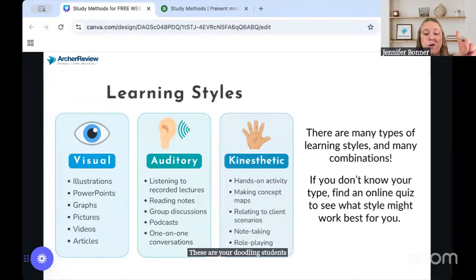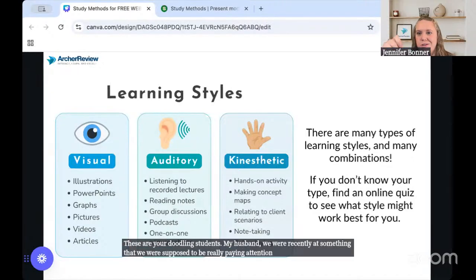My husband and I were recently at something that we were supposed to be really paying attention to, and I look over and he's doodling, and I'm like, that makes sense. So these are our doodlers, our list makers, students who take notes.